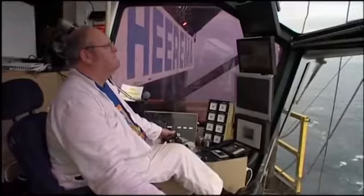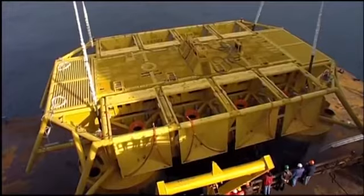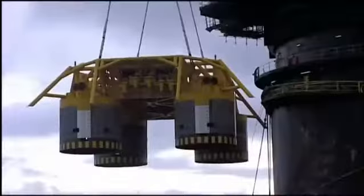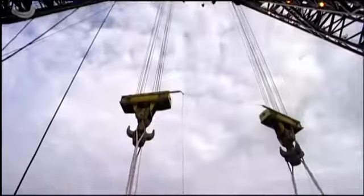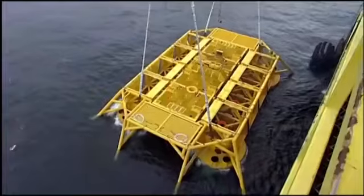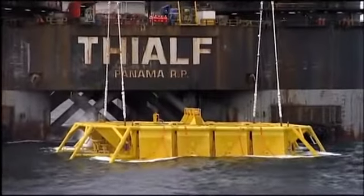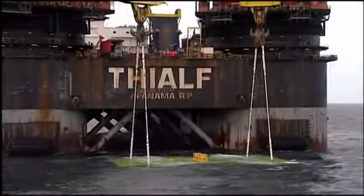Lifting off the barge is one of the riskiest parts of the installation. The template must be hoisted up quickly to prevent a collision. When lifted successfully, its journey begins. A journey that will last several hours. A journey to the bottom of the ocean. Moving the vessel around, we get it in the right position, and then we slowly lower it onto the seabed.